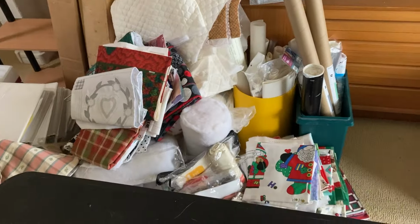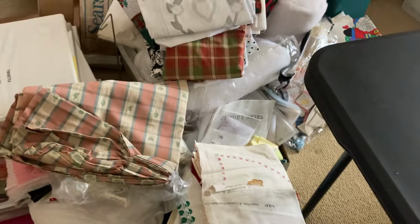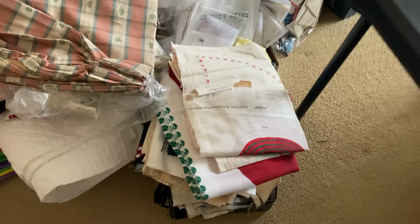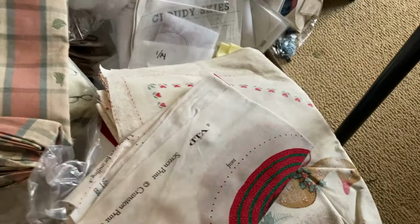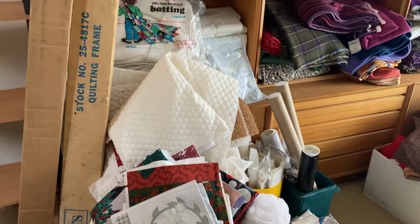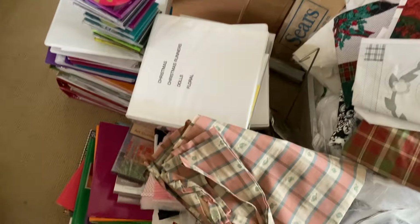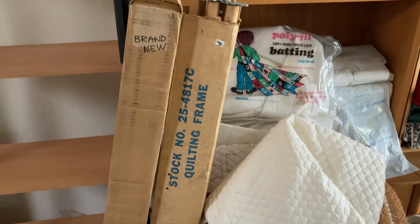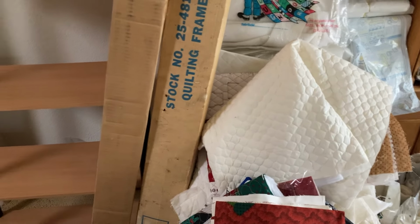And this is for the Quilting Guild, so I'm just going to give them the batting, some fabric that didn't sell, a lot of these cutout patterns, like nobody was really buying those, but I'll just donate them to the guild and they can take them home to their family or their school or I don't know what. I just want them out of here. I'm gonna be donating those pattern books, CDs, quilting frames, which I have no idea what they are, but the Quilting Guild can have them.